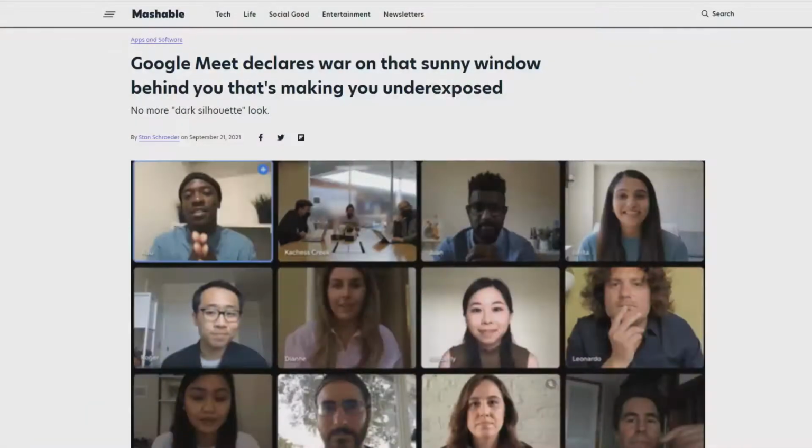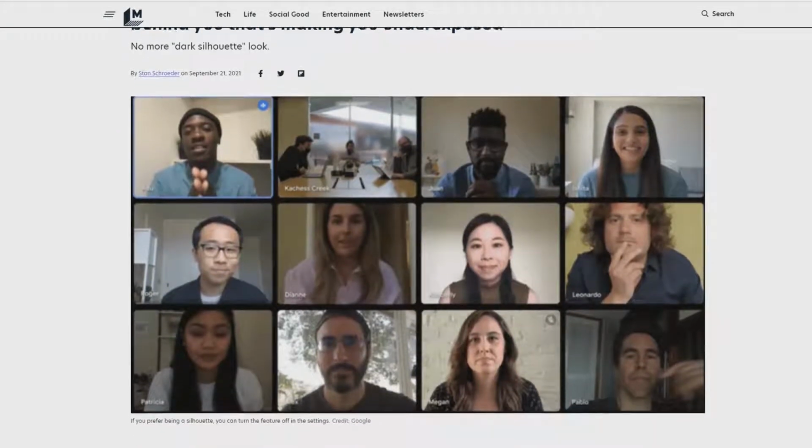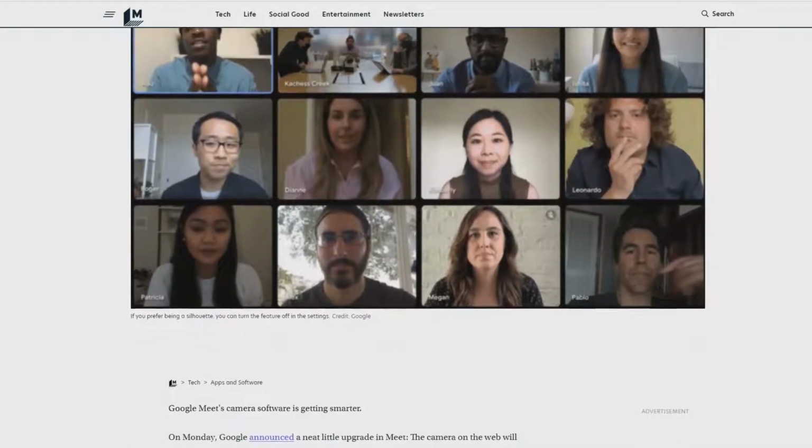This next one is really funny because I see people make this mistake all the time. Instead of positioning themselves across from a sunny window so that they are looking toward it, they will put a sunny window behind them and take photos. And in this case, this is with Google Meet. People who are in a conference room have positioned themselves, unfortunately, in front of a sunny window. Google Meet is getting a little bit better. It's using some machine learning AI magic to improve upon the video in your Google Meet call.